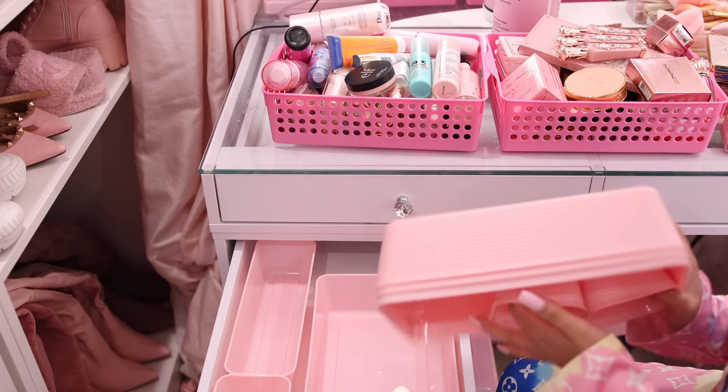Here's what I did so far. There's still a little bit of space here, so I could put other things, but I don't know what I'm gonna put yet, so we're gonna leave it like that as is for now. These cream products are my go-tos right now.